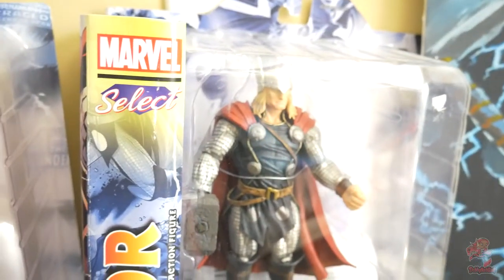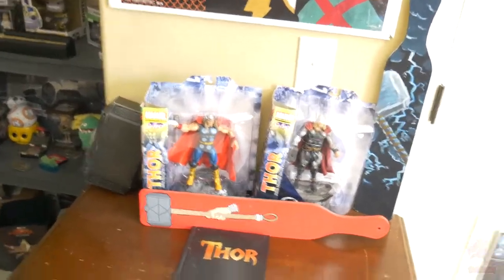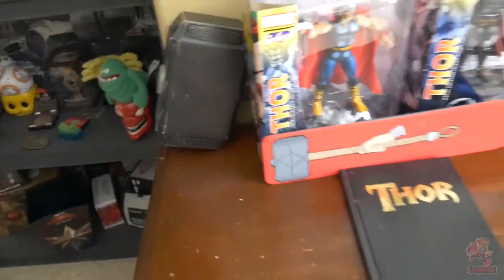So there, another one over here. We have a custom paddle from a summer camp that I work every summer. All the counselors make paddles for each other. So because I like Thor and people know I like Thor, I have a couple Thor paddles and it's super lit. And I also have a Mjolnir over here from the original Thor movie, which is really cool.